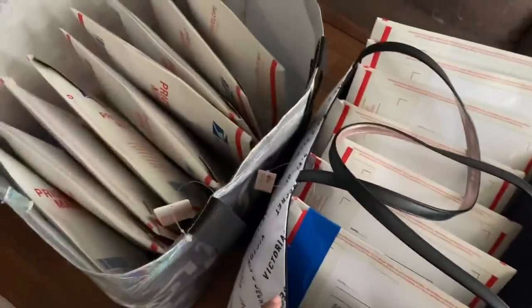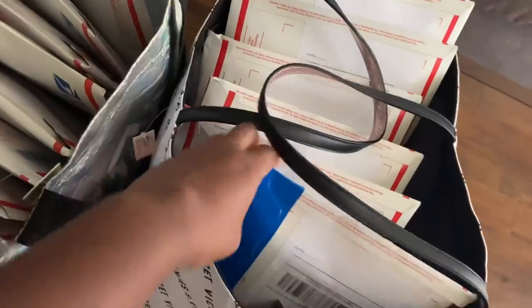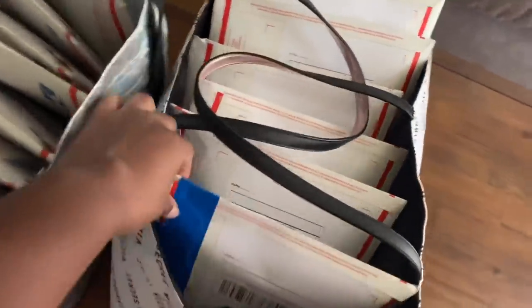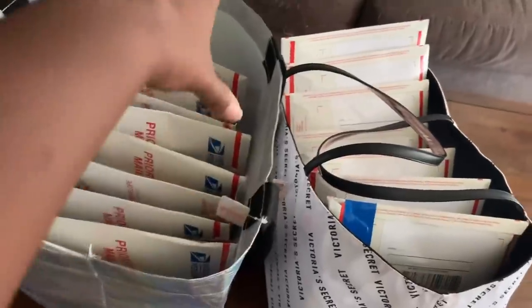Looks like it's a lot, but it is. It's because they're all really flat in here. This one I had to rip open because I messed up on this one. So sorry, girl, when you see this one with the tape on it, I apologize. I had to fix that one. But yeah, so these are all of the orders.